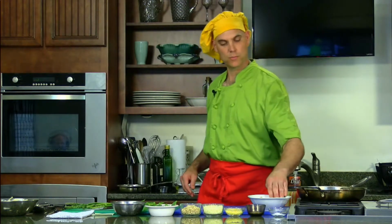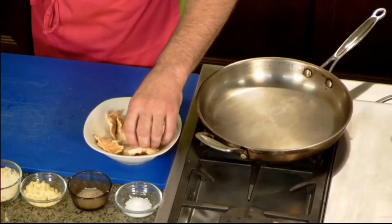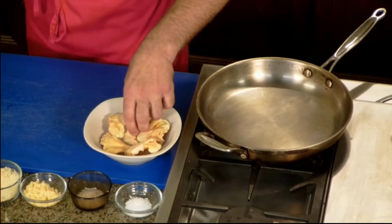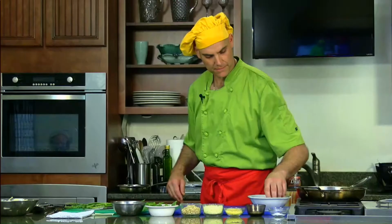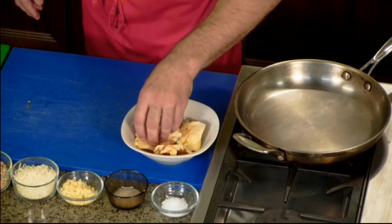Let's see. Okay, asparagus. Mushrooms, let me check on these guys. I'm just going to flip them over a little bit so that they become fully hydrated. They're almost like a fresh mushroom. It's amazing once they're rehydrated. Now I'll come back to those.